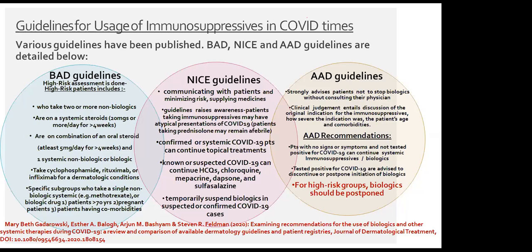So you can give the example that the patients who are taking prednisolone may be even afebrile in spite of being COVID-19 positive. So these patients should be well informed. This is the first point they say. Then they have very clear recommendations that if a patient is confirmed or a systemic COVID-19 patient, we can continue with only topical treatments according to the NICE guidelines. Then, if a patient is known or suspected COVID-19, you can continue with SCQS, chloroquine, mepacrine, dapsone, and sulfasalazine. Now, temporarily suspend biologics in suspected or confirmed COVID-19 cases. So, this is what the NICE guidelines are all about.